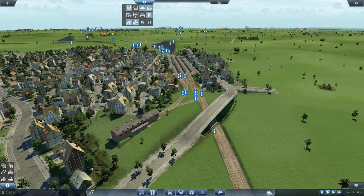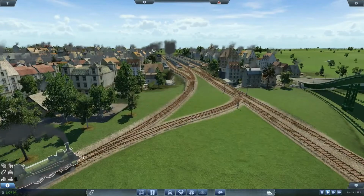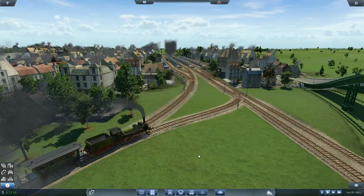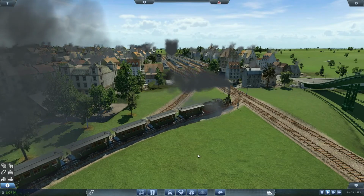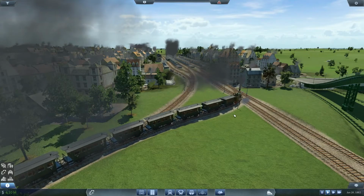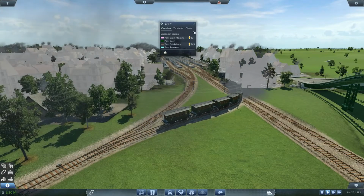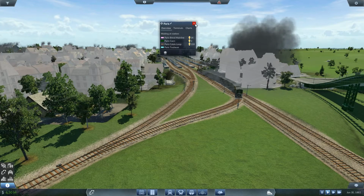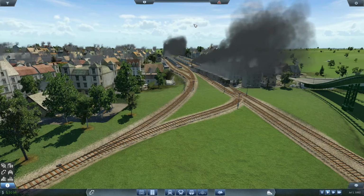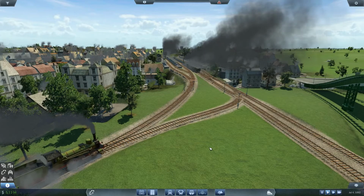Right, let's quickly turn that off. And there's the first one. The second one will come out and will hold here. I mean, there's going to be no one ready for it yet anyway. That is so cool.